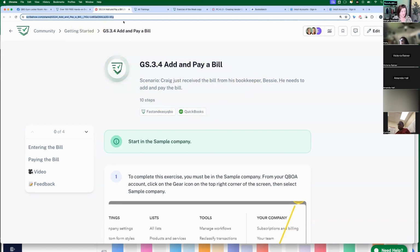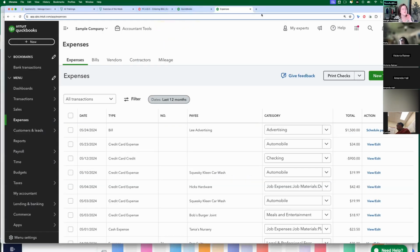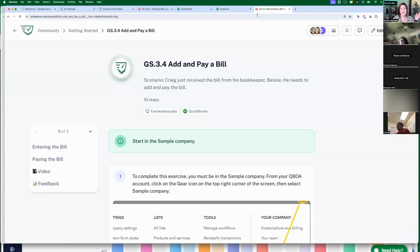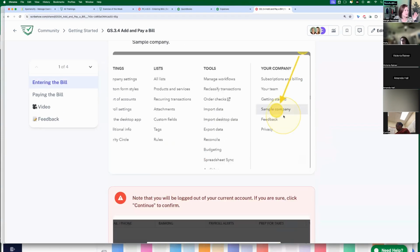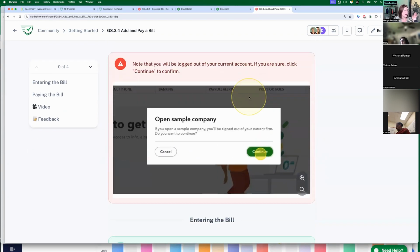I'm actually going to take this and put it on the other screen that we were using that has our QBO already set up. Okay. So now we're going to do this exercise here, and we're going to talk about how to actually pay a bill. Intuit's exercise just showed us how to add a bill. Let's see how to pay a bill. We're already in the sample company. Let's read the scenario. Craig just received the bill from his bookkeeper, Bessie. He needs to add and pay the bill. Let's see how we're going to do that.